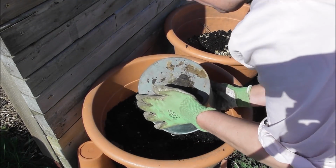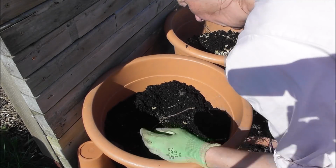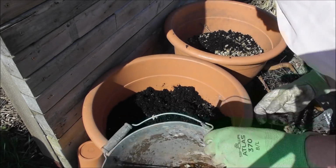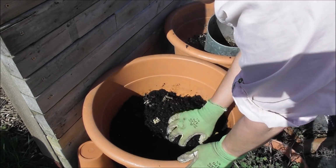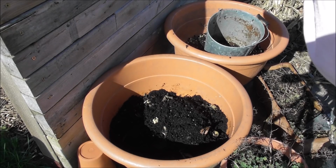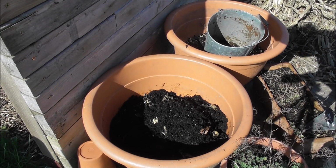Stop playing with the worms, Vivi. Just let them do their work. This is some spent compost, actually, that was in this planter last year. So I just thought I'd get that in there, get them covered over, because it is quite a warm, sunny day. And hopefully they'll be happy in their new home.